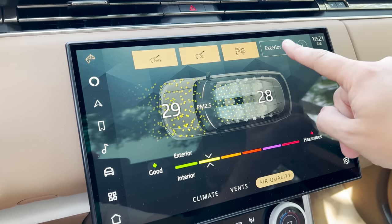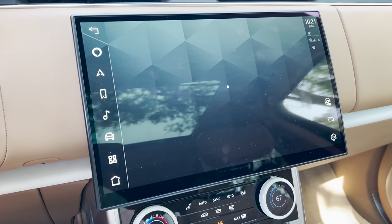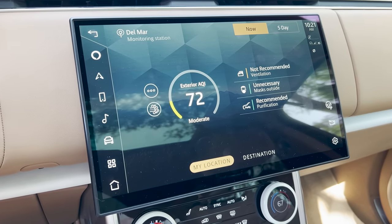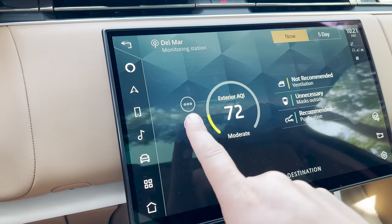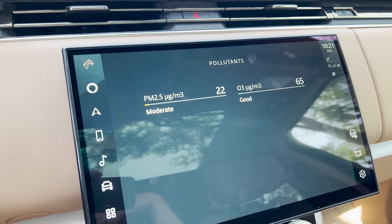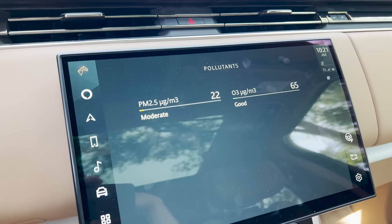Tap on exterior AQI and the screen will display for you the current air quality index in your area, showing exactly the air quality, and it'll even tell you whether you should be wearing a mask or worried about pollutants or respiratory issues or whatever based on that air quality index. You can even tap on this little icon and it'll display pollutants, which is measured in some units. I'm not even sure what they are, but if you're into this stuff and if you know what to look for, you can see the current level of pollutants and decide whether you should be worried, all on your Range Rover infotainment system. And there's more crazy quirks and features in this screen, including the tailgate event suite.